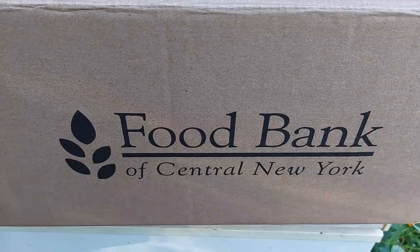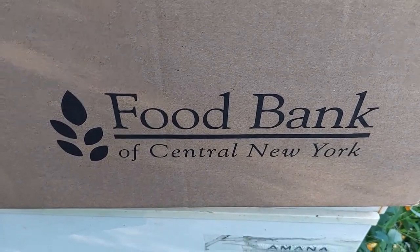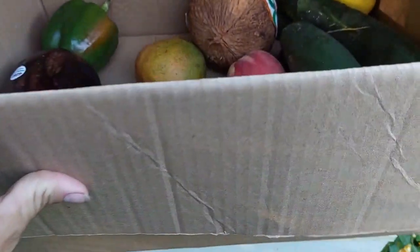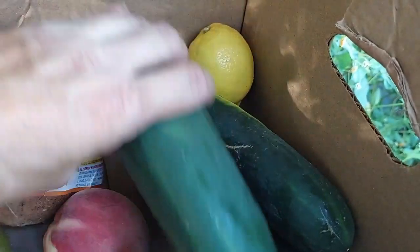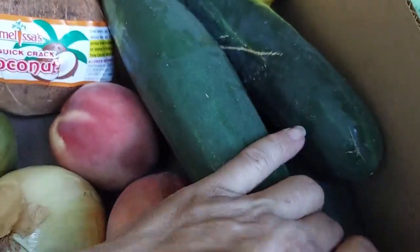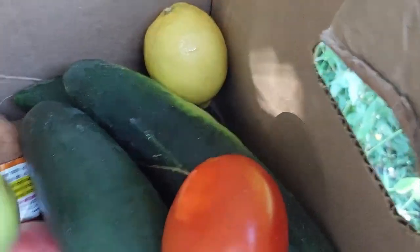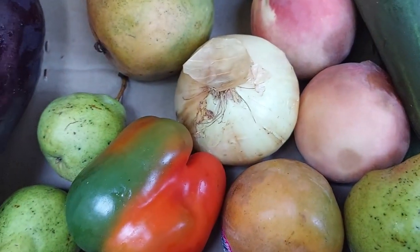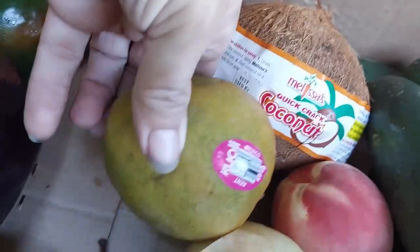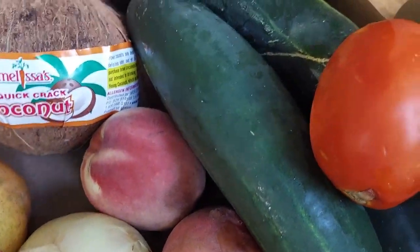Okay, let's see what I got done today. The food for these food giveaways is supplied from the Food Bank of Central New York. Got a coconut. Some cucumbers, lemon, tomato, and 2 tomatoes, a few pears, pepper, onion, and I'm not sure what this is, eggplant. Peaches, I don't think I said peaches.